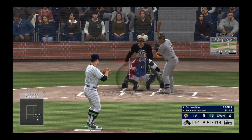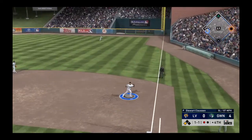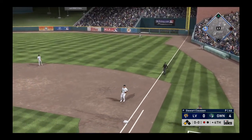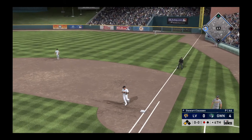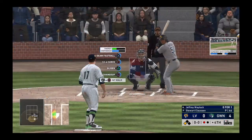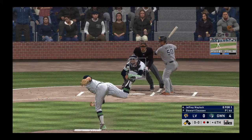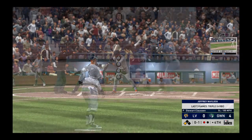There are a lot of ways to score from third with no outs. Line to the right side. But that finds the first baseman's glove, and that's a tough first out. Now batting, the second baseman. Next will be the cleanup hitter, Jeffrey Waylock. He'll look to bounce back after striking out his last time up.